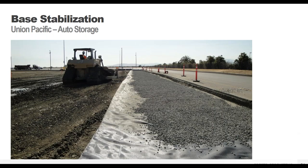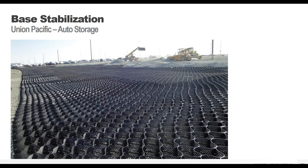The solution consisted of a high strength woven geotextile, 4,800 pounds per foot of strength, 4 to 6 inch base depending on where it was in the facility. And then there was a 6 inch GEOWEB filled with just local sandy aggregate. And then they placed 4 inches of asphalt over the top. You can see the standard GEOWEB panels and the upgraded infill being placed into the panels.